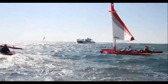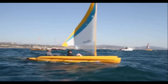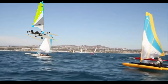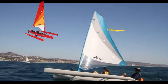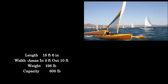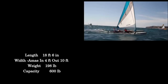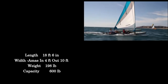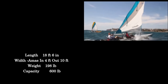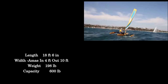I just want to briefly cover the specs again. I know I had some pop-ups during the video. You can't get it in papaya this year. You can only get it in ivory dune and red hibiscus. The length is 18 feet 6 inches. The width with the amas in, those pods on either side of the kayak, is 4 feet, and when they're out, it's 10 feet. The weight of the kayak is 198 pounds with a capacity of 600 pounds.